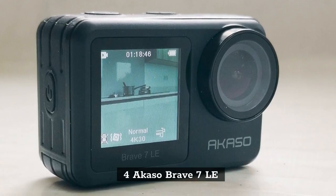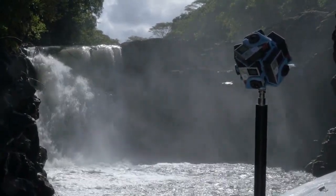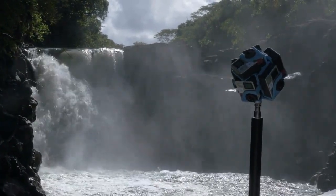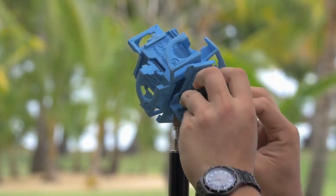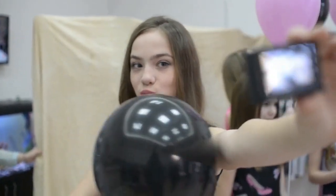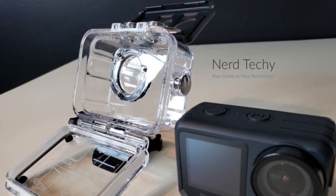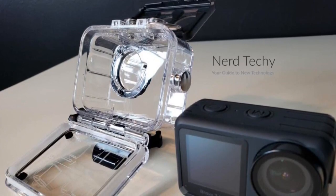4. Akaso Brave 7 LE. If you need a front screen for vlogging, or to ensure you stay in shot as you film yourself skiing down a slope with a selfie stick, then this is a bargain buy. It has the same killer feature found on the GoPro Hero 9 and the DJI Osmo Action, but the second screen comes at a fraction of the cost. You get 4K shooting and 20 megapixel stills, plus a capable 6-axis image stabilization system. There is a good range of accessories in the box too, including a second battery, mounts and an underwater housing.